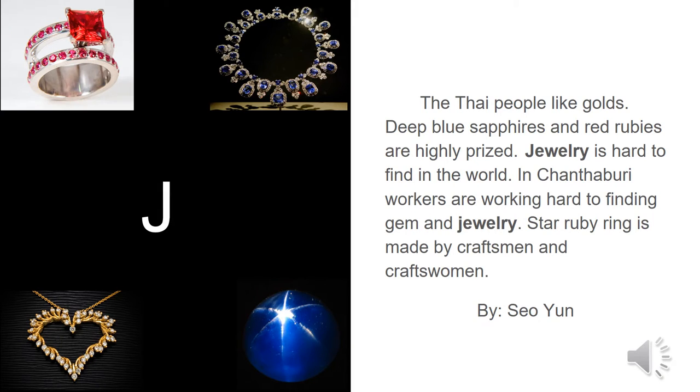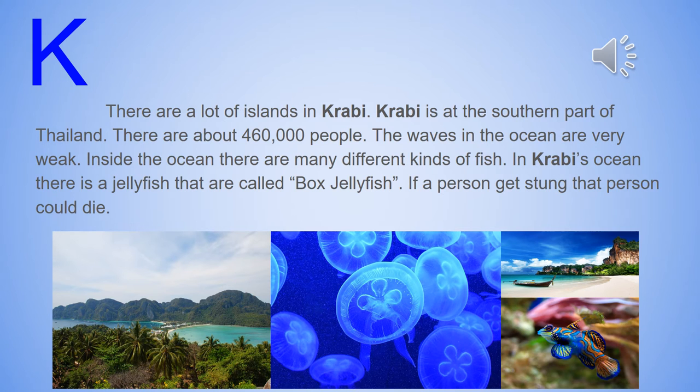J is for jewelry. The Thai people like gold. Deep blue sapphires and red rubies are highly prized. Jewelry is hard to find in the world. Ancient ivory workers worked hard to find gems and jewelry. A star ruby ring is made by craftsmen and craftswomen. By Hoyin.